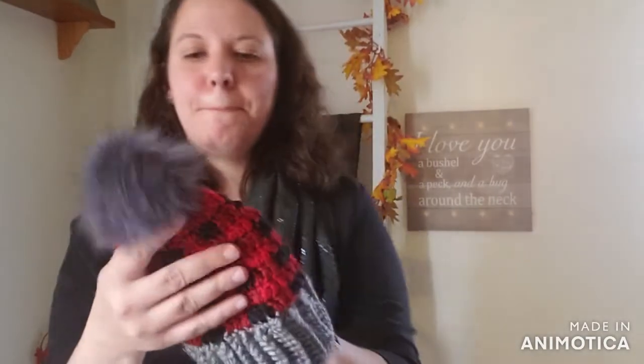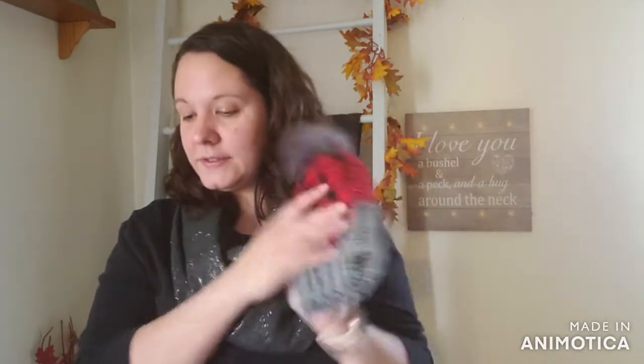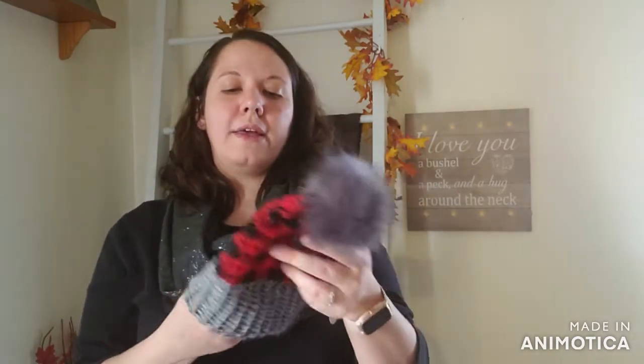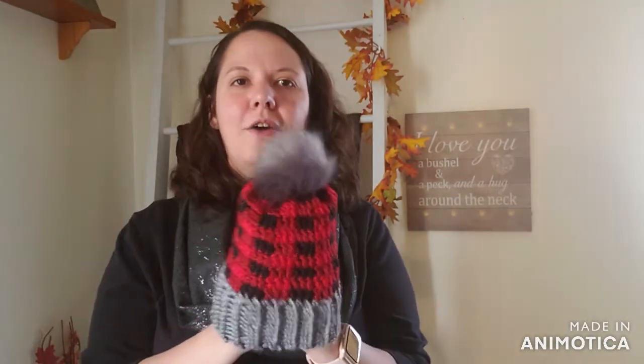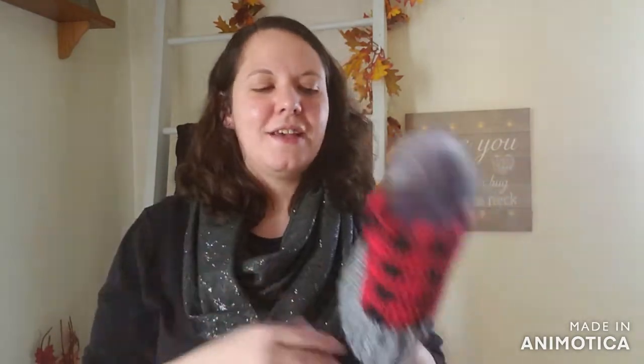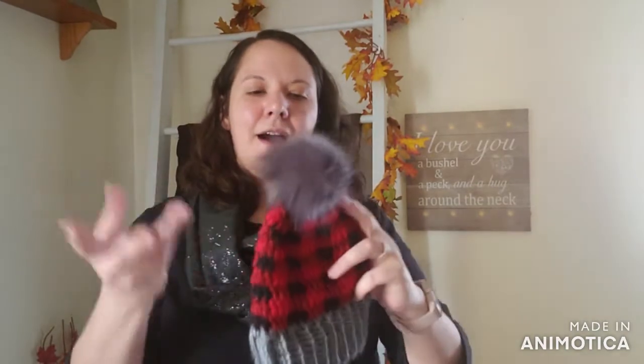There's that, with a great pom-pom. So I've made the baby and the toddler, and then this is the child. Next I'm going to make the ladies. What I like about this is it's stretchy, and everyone has different size heads, so it's going to fit just about any size head. So even with your child growing, kids grow, they don't wear the same size from one winter to the next. So this one actually may get 2 years of use out of it, if you know what I mean.